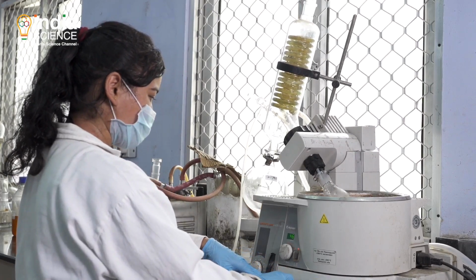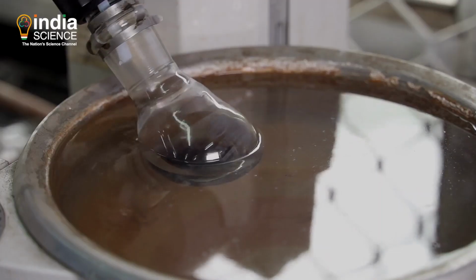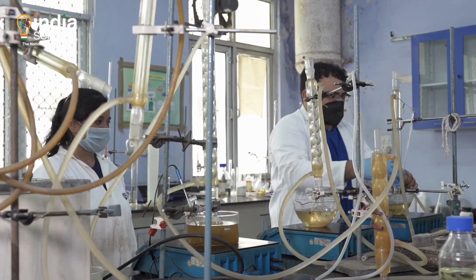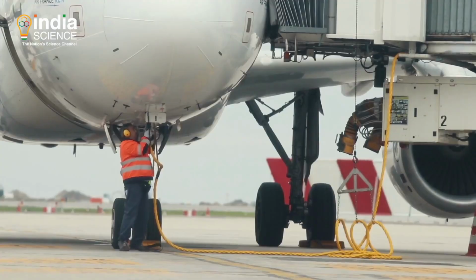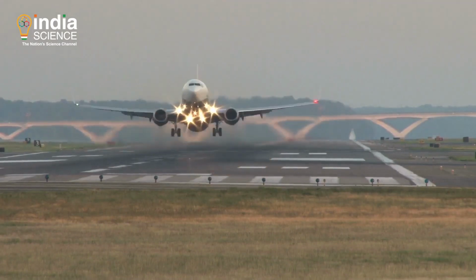A thrust area of research for IIP Dehradun scientists and engineers is to develop indigenous technologies and processes to create biodiesel, which has applications in the road transport sector, the railways, as well as developing biojet aviation fuel for aircraft.